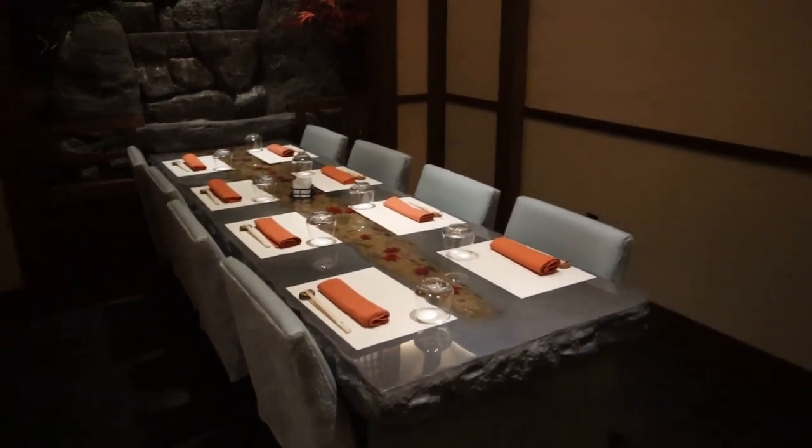Heading into the restaurant, we were walked in by cast members here at Takumi Tei, and we were greeted by cast members with a bow and brought to our table. We were seated in the stone room.